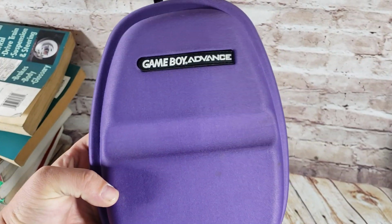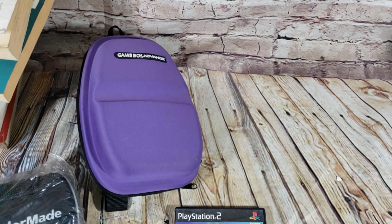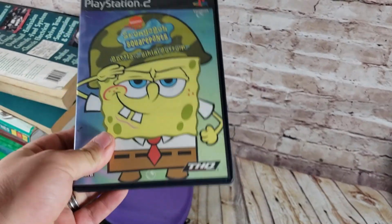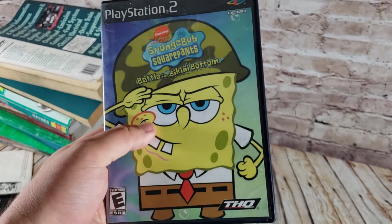Look out for the Game Boy Advance or Game Boy Advance SP cases. A lot of times they sell for anywhere from 10 to 20 bucks, depending on which one you have. I usually pay $1 or $2. And then lastly, this is Battle for Bikini Bottom. This game sells for about 20 bucks shipped every time you list it. Some people have them listed for like 30 or 40, but the sell-through doesn't really come through like that.